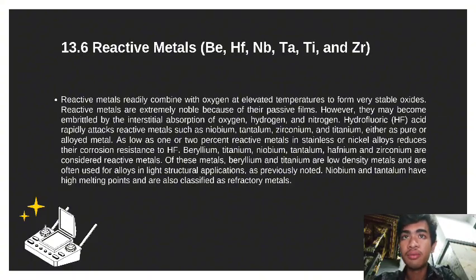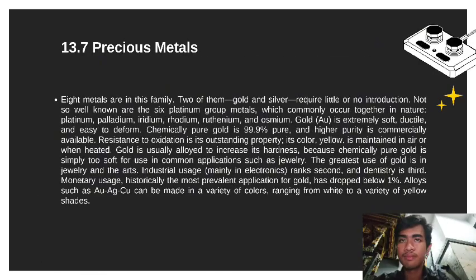Beryllium, titanium, niobium, tantalum, hafnium, and zirconium are considered reactive metals. Of these metals, beryllium and titanium are low-density metals and are often used for alloys in structural applications. As previously noted, niobium and tantalum have high melting points and are also classified as refractory metals.